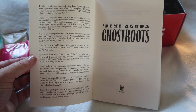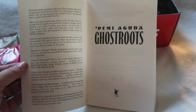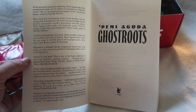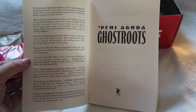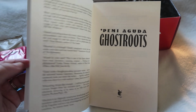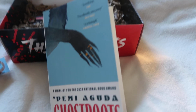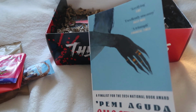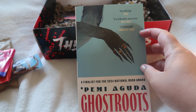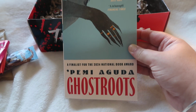Here you'll find breathtaking stories of the familiar and the strange, full of empathy for characters trying to bridge between communities, families, generations, and their ghosts. Yeah, I have absolutely no idea what this book is about. But I'm very, very intrigued. I've never heard of this author. I haven't seen this book before. It says terrifying, excellent, uncanny, a triumph. So yeah, I'm really, really intrigued by this.